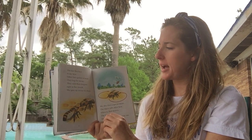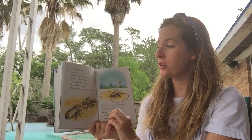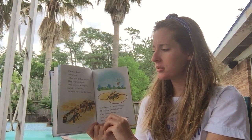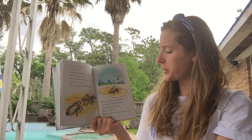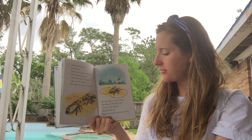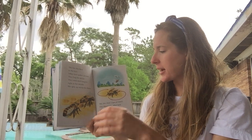The bee flies back to the hive. Other bees gather around. They beg for nectar. They stick their tongues right into her mouth. She spits up the nectar for them. She also does a special dance. The dance tells other bees where to find flowers. The bees fly off. They come back with nectar too.